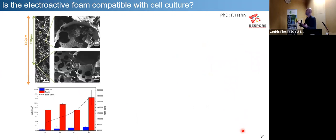Are they still compatible with cell culture when you want to seed the cells in the material, and are they able to colonize the material? Cells are seeded on the top of the material, and the cross-section is observed over time, and cells are quantified. What we can see in the dotted black line is that the number of cells is increasing over time. It then behaves a bit weirdly for the top of the material, but the number of cells is increasing.